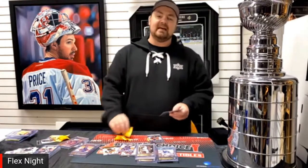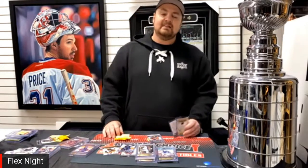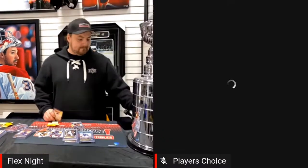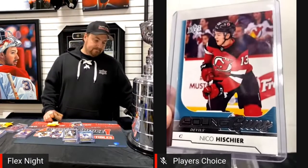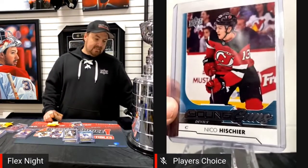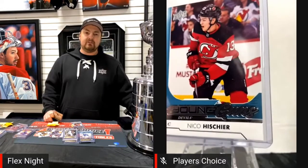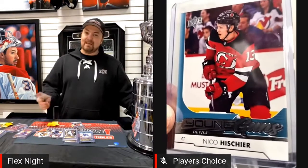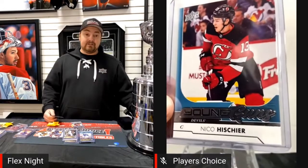17-18, unfortunately, kind of a bust year. Brock Boeser turned out to be the Rookie of the Year. He was with the Rockets. This guy might pan out someday. I don't know. Nico Hischier, super disappointed on his card. Quite a few people are. You can buy his stuff really, really cheap right now. Might be worth the value or the hold.